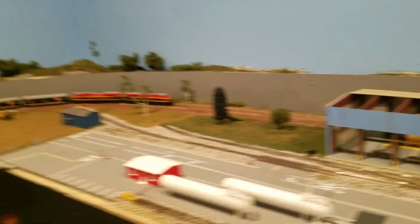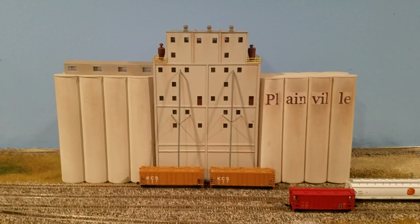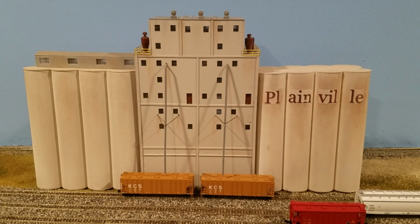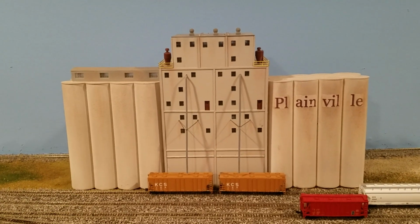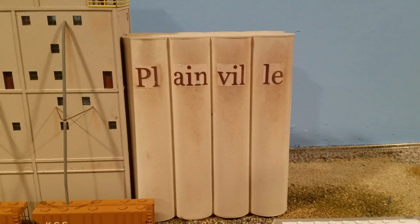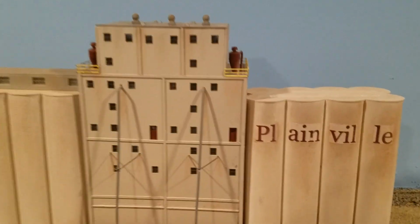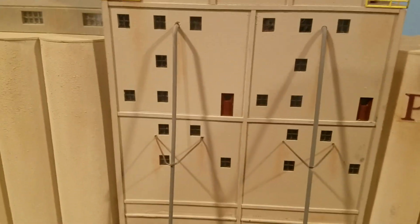And then 3 other, well actually 4 more, but the next 3 he did for me. He did this huge grain elevator. And everybody loves this. Anytime I have a new person come over here, they just love it. And everybody tells me that I have it put together wrong, but in 1970 and 80 in Plainville, that's how they had the elevator. I'm not quite sure why they did it like that. But anyhow, he scratch built it, and then he put the name on there. So I don't know what happened to the hen house. It's around here somewhere. But he did all the detailing, the rails, the vents, the piping.